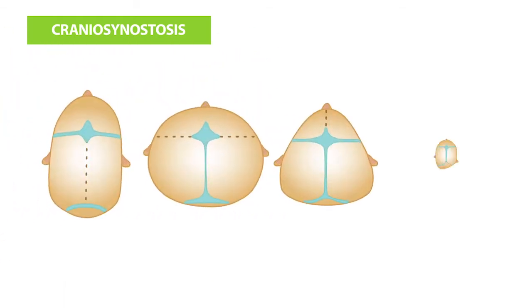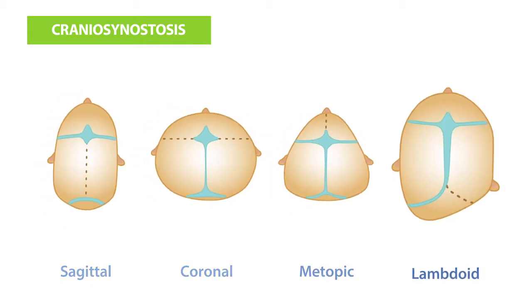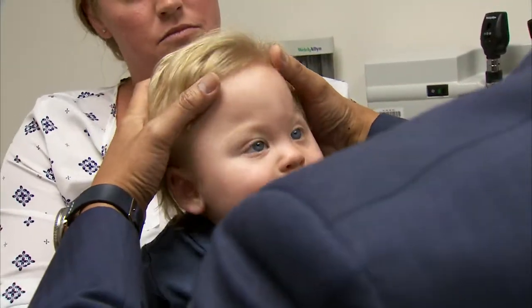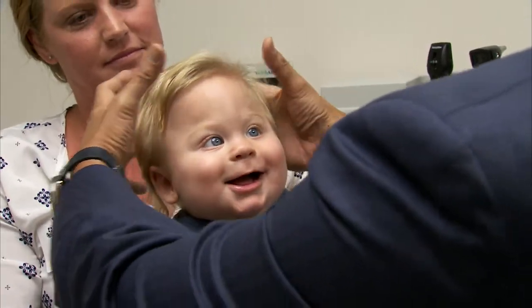There are several different types of craniosynostosis depending on which sutures become closed and how the shape of the skull is affected. Some common types include sagittal, coronal, metopic, and lambdoid. Rest assured that you did nothing to cause your child's craniosynostosis. There is no known cause for this condition, but there is a solution.